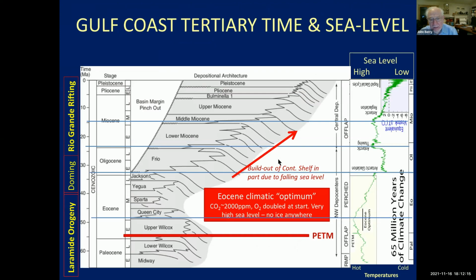So now to the stratigraphy of the area, and if you're from Georgia, many of these terms will still be familiar to you. We have the Midway and the lower Paleocene, and then the Wilcox, which covers the upper Paleocene and the lower Eocene, and there's a fluvial deltaic sequence. And above that, the Queen City, Sparta, Yegua, Jackson, Frio, and all of these things. And these are all, again, largely fluvial deltaic sequences.